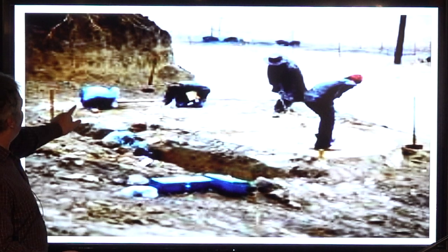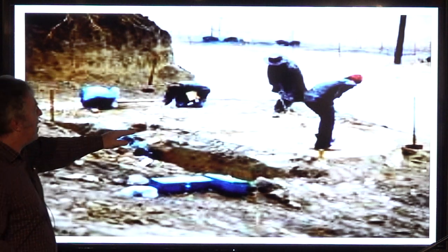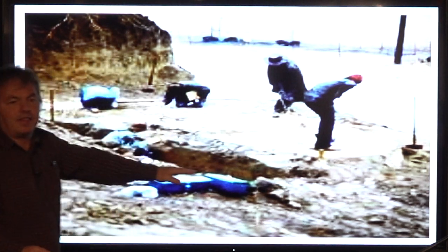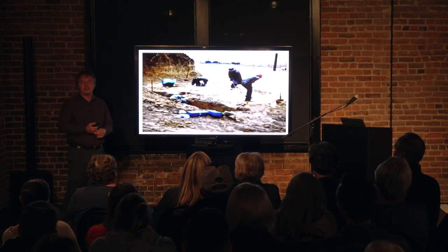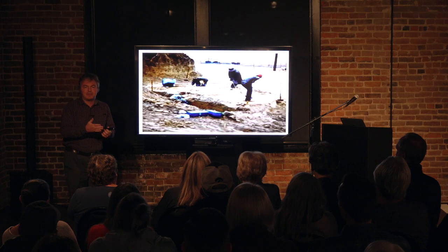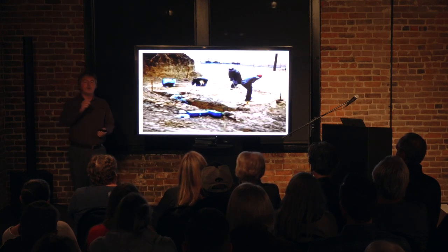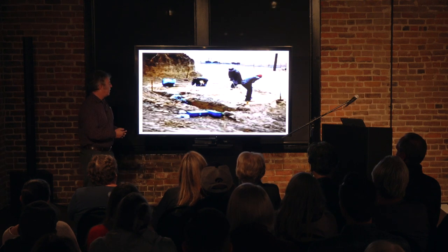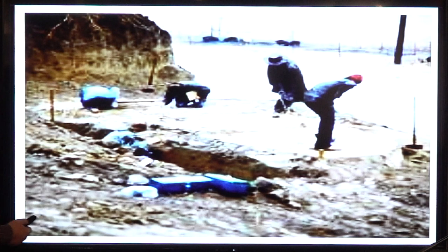So you can see them establishing the grid system, and they are starting on the horizon. They flattened out this part, and they're going to go down little by little. They start with the big shovels, and then when they find something, they work more meticulously with more specific tools. And we'll get a better shot of these tools here in a minute.